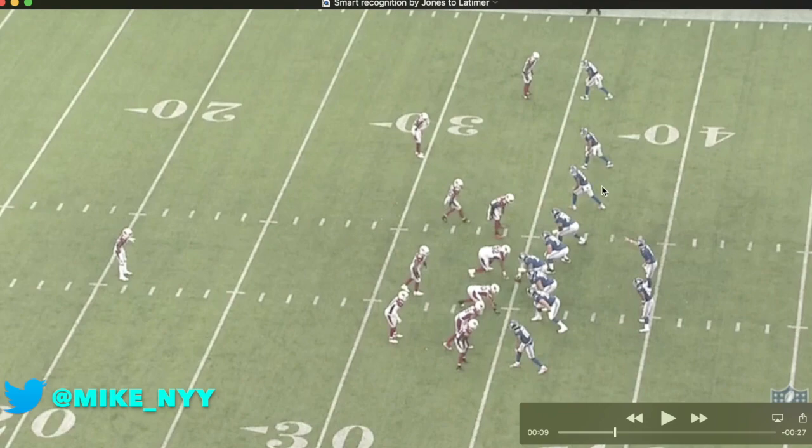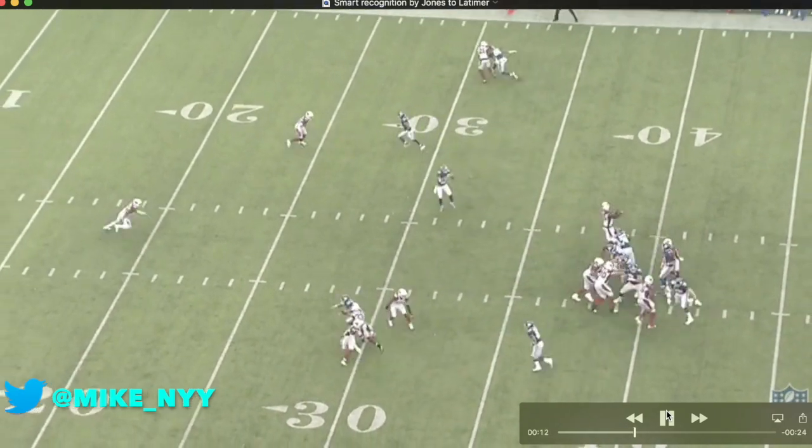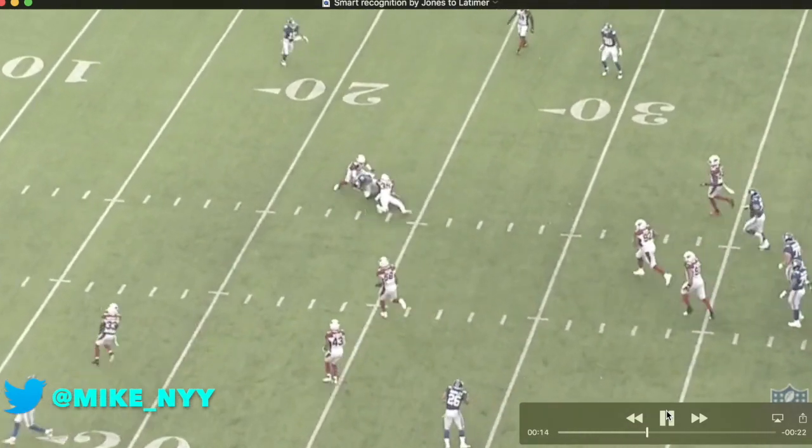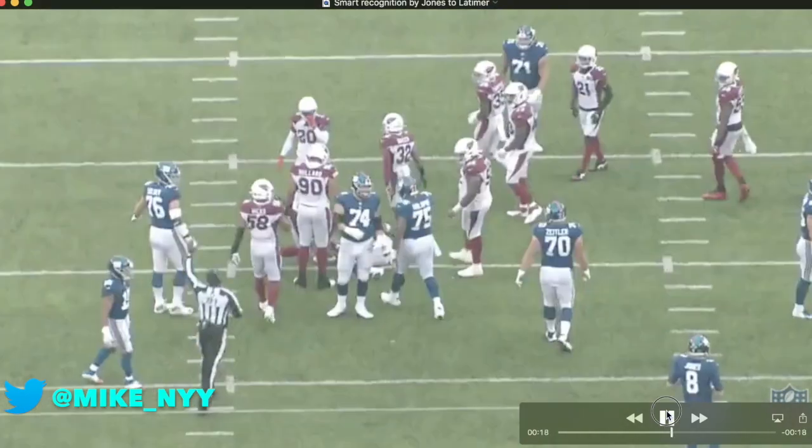So what does that mean, guys? It means Cody Latimer is going to be uncovered for at least the first portion of his route until this safety picks him up. So Daniel Jones sees it and just quickly gives the ball out to Cody Latimer, which is exactly what you're supposed to do, and he picks up a first down. Very, very well done against the defense that is blitzing right there. I love that from Daniel Jones.